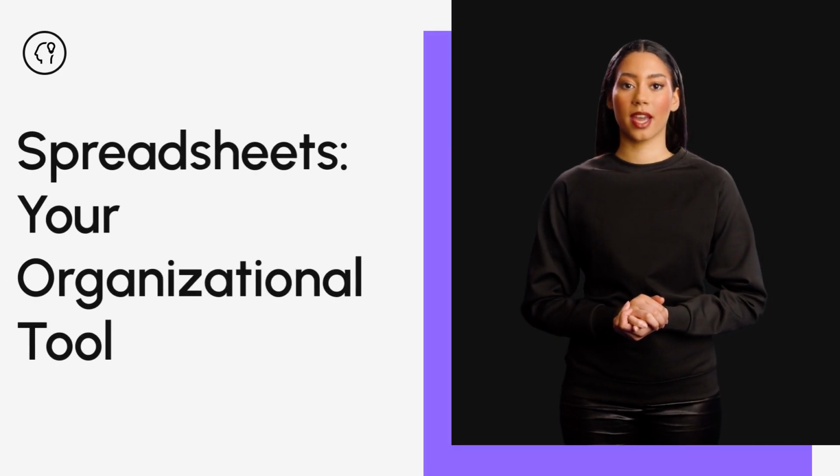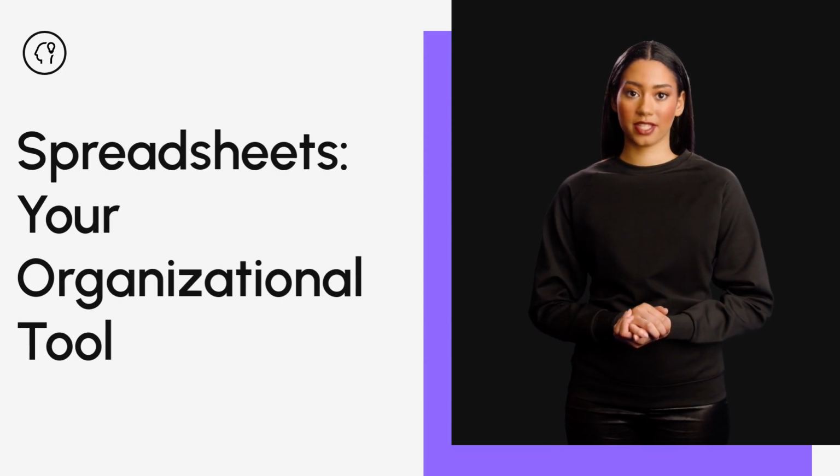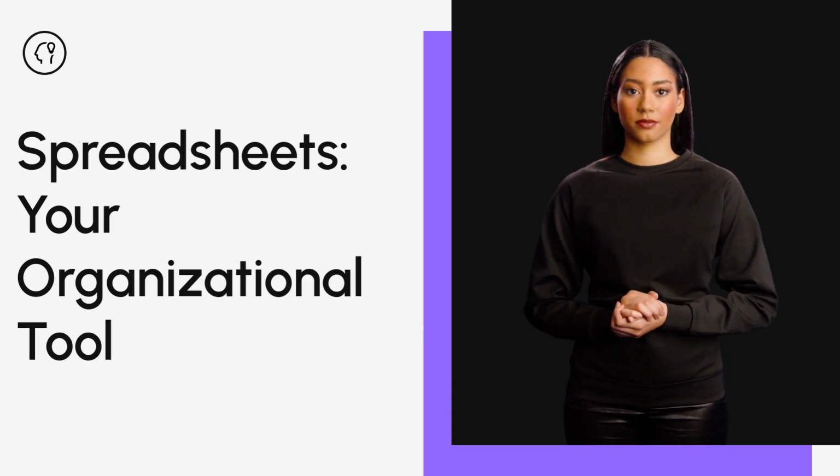Quick question. How many of you have ever tried to keep track of something, maybe your allowance, game scores, or homework assignments, and ended up with a messy pile of sticky notes that made no sense? Well, today we're about to introduce you to your new organizational superpower, spreadsheets.